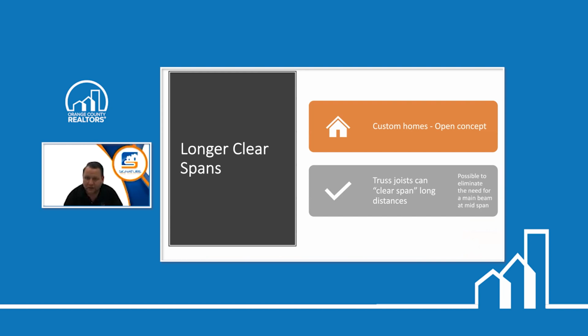A lot of custom homes now have the open concept, and with that, truss joists can clear span long distances. So it's possible to eliminate the need for a main beam at mid span. With those truss joists, you can go more open concept without having to have supporting walls and beams.